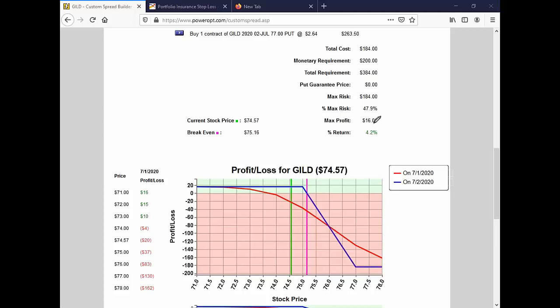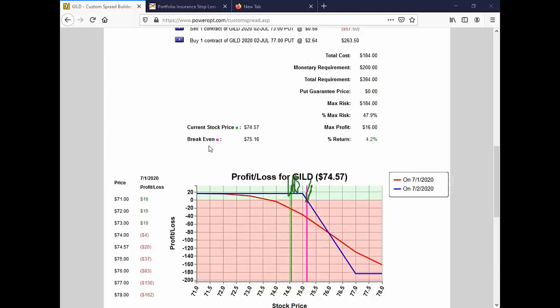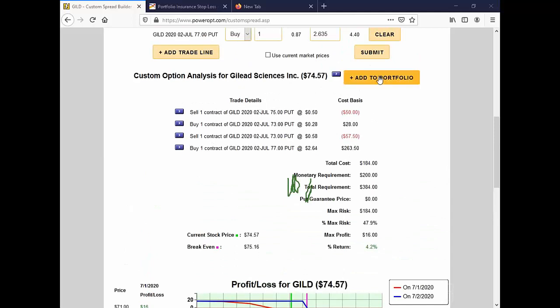That's the pendulum adjustment. Really typically only works when the stock is falling below that initial short put strike price, not before. The best moneyness is when it's between the two strike prices to swing the long one out as well. Okay, so that's a quick review of those.